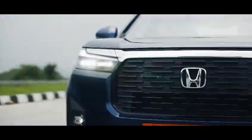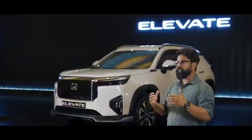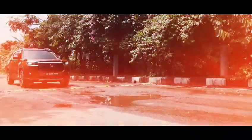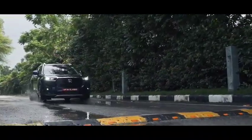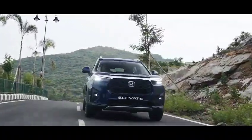Hondas have always been known for their involving drive, so the steering response, the way it weighs up, it's all organic. It doesn't feel like it's forced. Same with the suspension setup, the ride and handling balance. I think it's just beautiful. I think probably it's the best in that sense, that it offers you the best ride and handling balance. The ride and handling is the trump card of the Elevate.